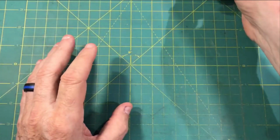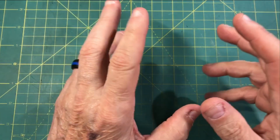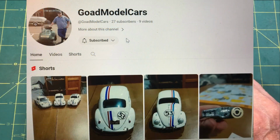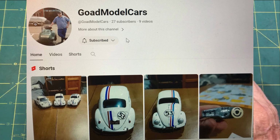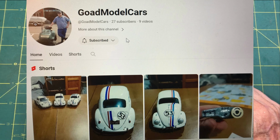Now, I don't have a shop card for these next two, but they are worth going over to see. And that is Jackson over at Goad Model Cars. And it's a brand new channel. Check out the Herbie collection that he's got, the VWs, the bugs, the new and the old. And he's got a really cool truck diorama on there too, and some shorts. So, like I said, brand new channel, very few videos yet, but he's starting off on the right foot. So go over and check him out as well.